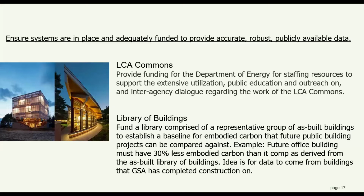LCA Commons is currently being led through an MOU among the Department of Energy, the USDA, and the Department of Transportation. From a policy standpoint, really identifying a champion, perhaps the Department of Energy, to convene and work with entities, public and private sector, on collecting the data and really making the LCA Commons the repository for all of the LCA data that individual manufacturers and sectors are currently collecting.